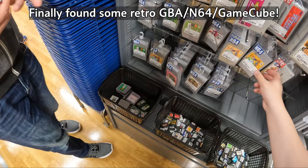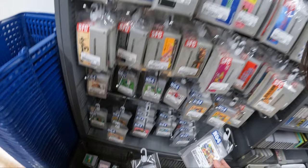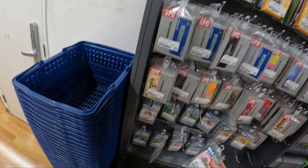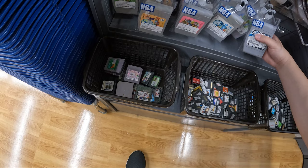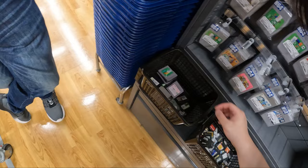Wave Racer. It's iconic. Mario Tennis. Oh shit. Leo, I found Mario Party. Hey, it's the one we played. First one? Yeah. It is the first one. Wait. What is this? Oh, is this Pokemon Snap? Holy shit. Wait, is it? I can't tell what this is. Damn, they just have random DS cards.